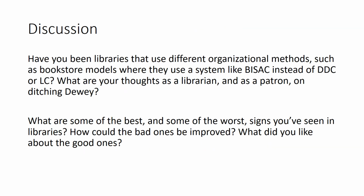And as always, you can discuss whatever you like in your discussion post, but we always like to give sort of conversation starters or some ideas for discussion. This is a kind of a fun one. Have you been in libraries that use different organizational methods, like bookstore models, where they use a system like BISAC instead of the Dewey Decimal Classification or Library of Congress system? What are your thoughts as a librarian and as a patron on ditching Dewey?